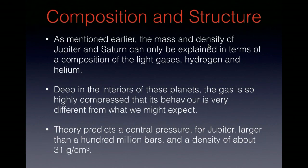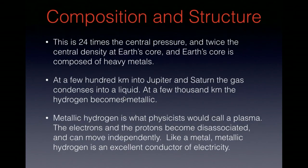Theory predicts a central pressure for Jupiter that's larger than 100 million bars, 100 million Earth atmospheres, and a density of about 31 grams per cubic centimeter, as compared to the density at the center of the Earth, which is about 13 grams per cubic centimeter and is composed of iron and nickel. Jupiter has a much larger density, and it's hydrogen and helium. So that's 24 times the central pressure and twice the central density of the Earth's core, which is composed of heavy metals. At a few hundred kilometers into Jupiter and Saturn, the gas condenses into a fluid.